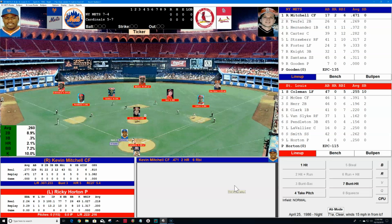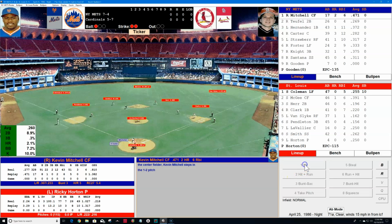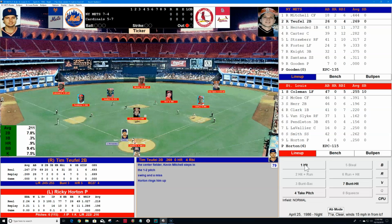Leading off for the Mets will be Kevin Mitchell. Mitchell off to a good start, .471 average, 8 for 17 for the replay. He already has 2 home runs. Let's get things going. Here's the pitch from Horton to start the game. And Mitchell strikes out. So 1 man down, the batter will be Tim Tuffle.